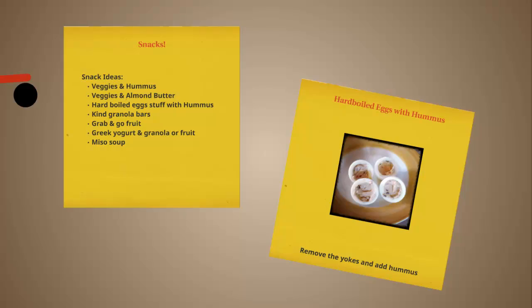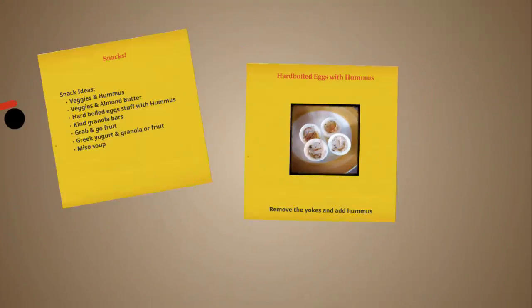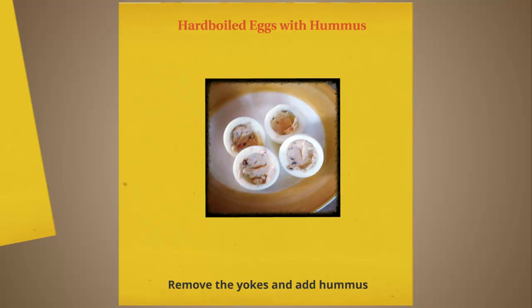This week I tried something new. Sorry about that. It's like we're flying, isn't it? Okay. This week I tried something new, hard-boiled eggs with hummus, and really fast, really easy to prep.